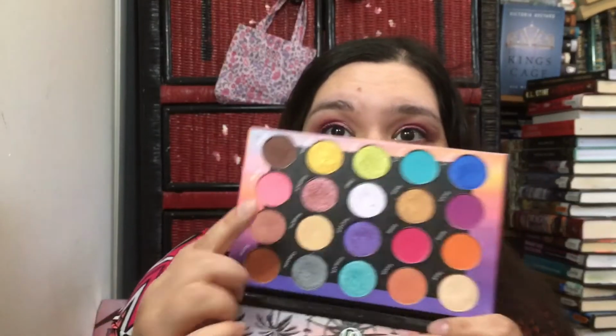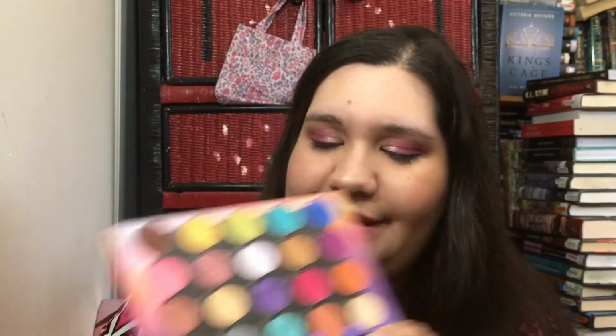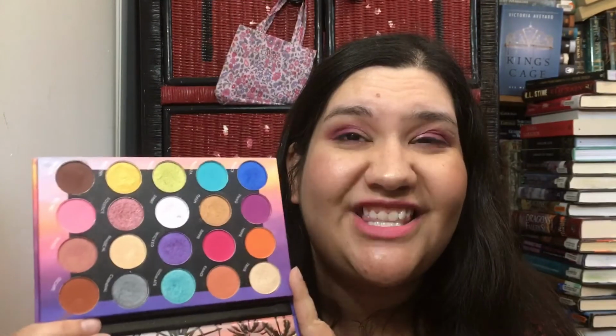It's the BH Cosmetics Weekend Festival palette. This is a freaking gorgeous palette. It does have one glitter shade, which I barely dug into one time. It makes a mess, so I'd watch out for that one. All of these are freaking gorgeous. Their mattes are so freaking good. I would compare them almost to the Jaclyn Hill formula with the mattes.